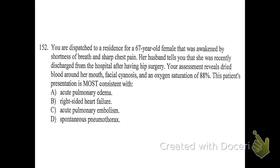Right-sided heart failure. Remember we talked last time about CHF, maybe it was a couple times ago. Your CHF is where your heart, one side or the other, or sometimes all of it, is too weak to be working properly and pushing the blood out properly. If you have right-sided heart failure, what does that mean? Where's the blood backing up to? Into the body, not into the lungs, remember? Because blood goes from the body into the right side, to the lungs, into the left side. So if the right side's not working, that blood is backing up into the body.